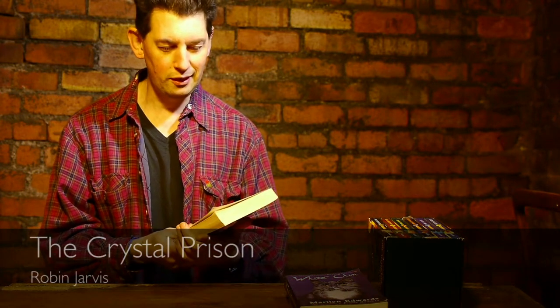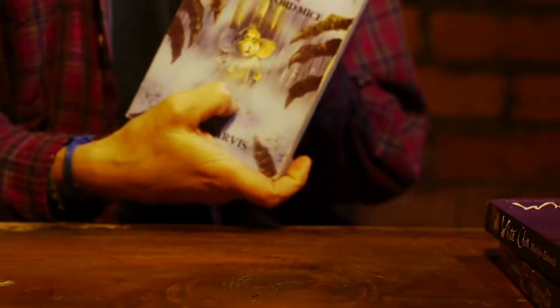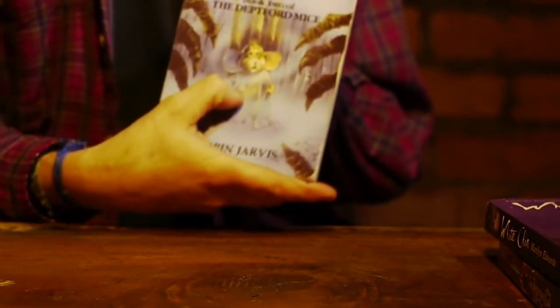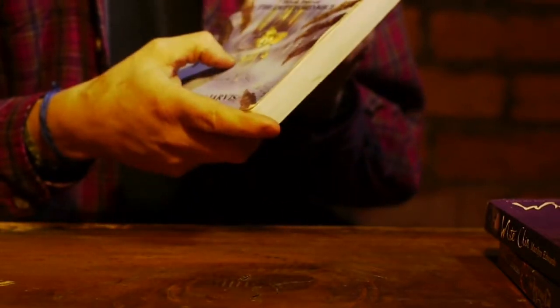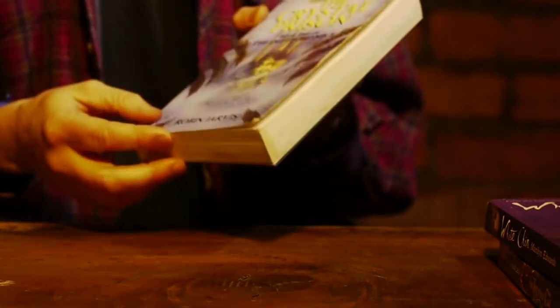This first one is actually book 2 of a series called the Deptford Mice. I think that's an area of London, in the UK, of course. And sometimes I'll read a sort of middle book in a series, and if I enjoy it, I'll get the other ones. This one I'm not really going to follow. Here we've got this terrified mouse with a mysterious amulet on her front, his or her front, and some kind of claws coming for him or her.